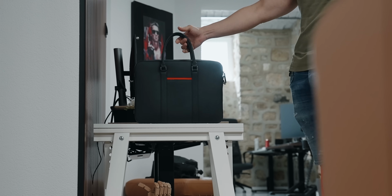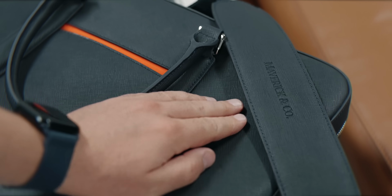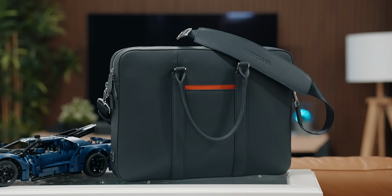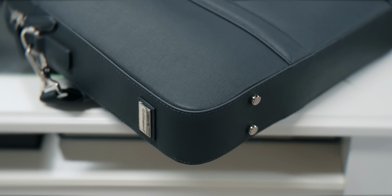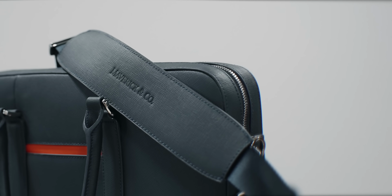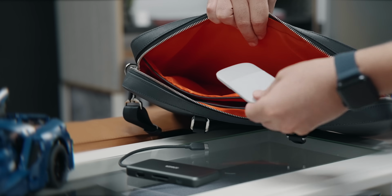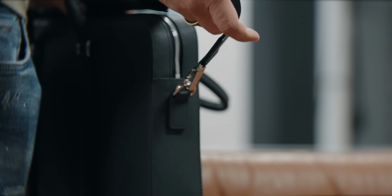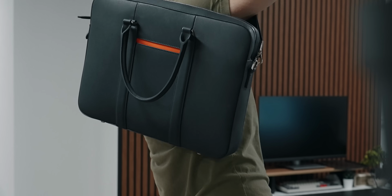Another Maverick & Co. gem is this Manhattan leather briefcase made from genuine Saffiano leather. It's luxurious and just as soft to the touch while being resilient against wear and tear. Just as with the backpack, the work essentials have their dedicated spaces. The briefcase can of course be hand-carried or used over the shoulder style, being equally comfortable to carry daily.